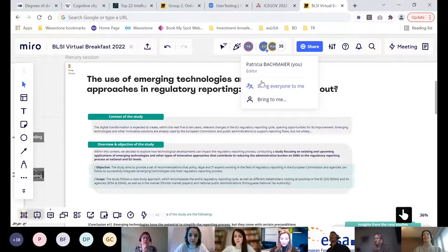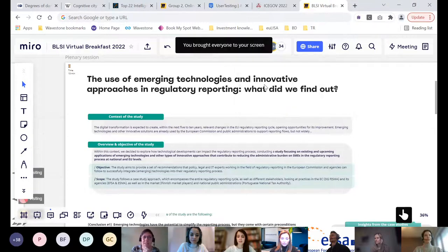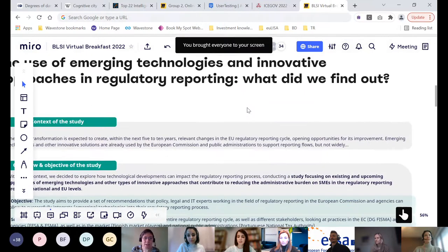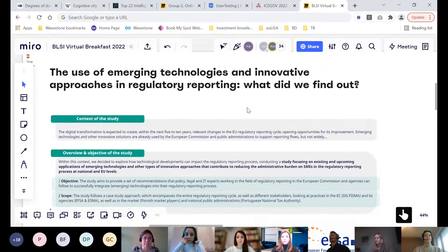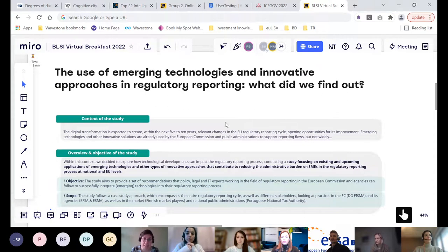Before going, I wanted just to add a little explanation. This report will be published soon, but we also will possibly consider your inputs today and your feedback on the recommendations we found. And just to give the story of this report: with Cecile we are facilitating this BLSI community, we are keen on communities, and we also facilitate a Commission internal community, called the Regulatory Reporting Community. Many of our participants today, I think, found us through that community.